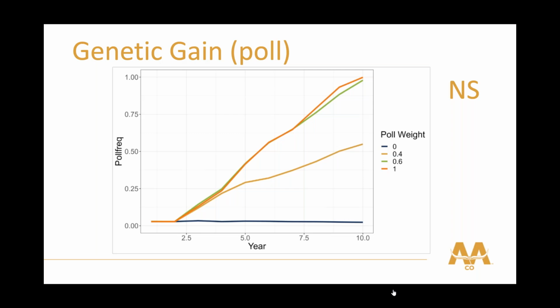This is a similar plot, but this shows the gain for polled frequency. So that's on the y-axis, from 0 to 1. And that polled frequency is within the herd, and that is the homozygous polled and the heterozygous polled animals combined. This, again, is for a natural service scenario, and what we see is that over a 10-year period, we can almost get to 100% polled within a herd, starting from a very low base.